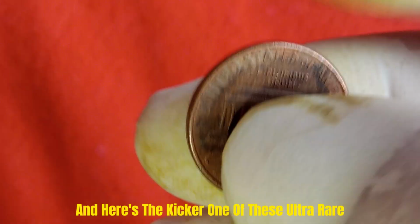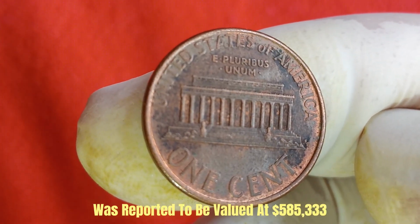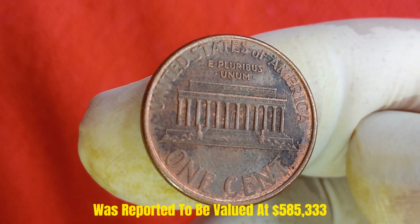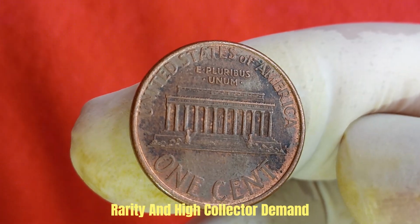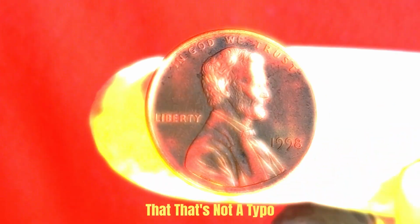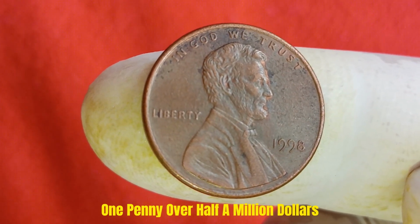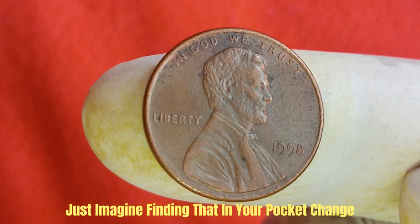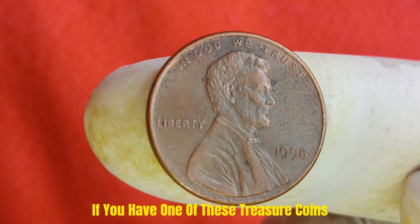And here's the kicker. One of these ultra-rare 1998 wide AM Lincoln cents was reported to be valued at $585,333 due to its pristine condition, rarity, and high collector demand. That's not a typo. One penny. Over $500,000. Just imagine finding that in your pocket change. So how can you tell if you have one of these treasure coins?